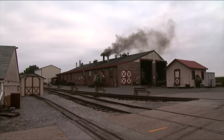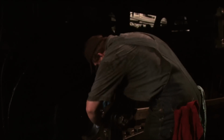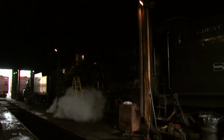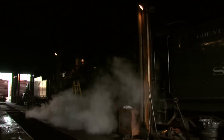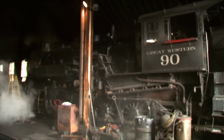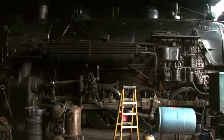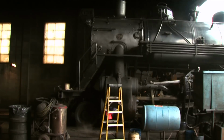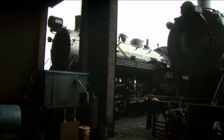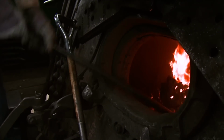Mornings in East Strasburg find the locomotives simmering away in the engine house. The day begins with the steam locomotives being greased and oiled. Once steam is up, the locomotives are backed out and preparations continue outdoors. The steamers have had their fires banked overnight, so every morning, hostlers have to get the fires going once again.